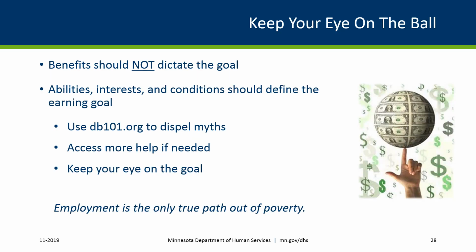As you begin taking steps to help address concerns about benefits and work, keep one key concept in mind. Benefits should not dictate a person's goals. Nelson Mandela said it perfectly. May your choices reflect your hopes, not your fears.